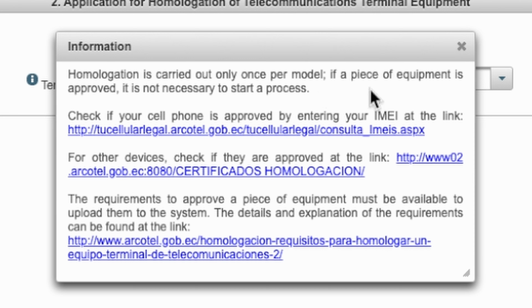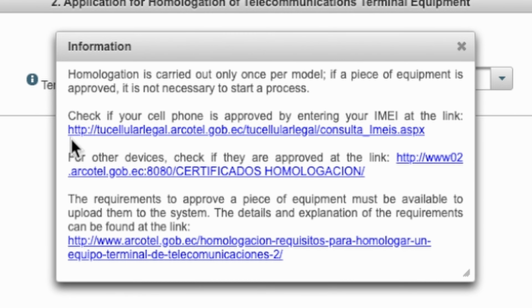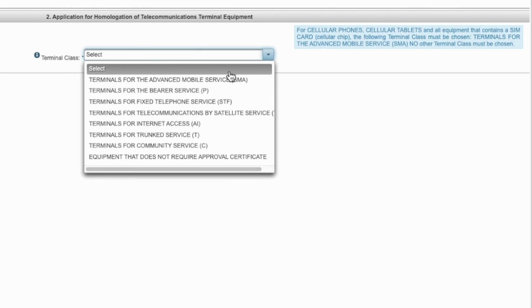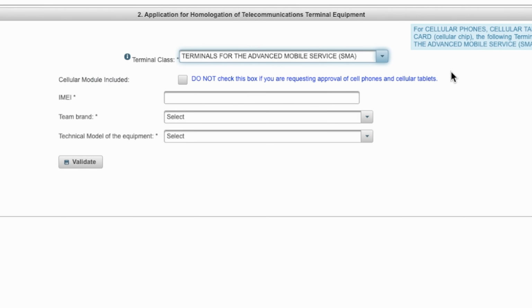So for the most part, I think I'm pretty tech savvy and able to follow instructions, but this process is a bit convoluted and complicated. So you're going to see a couple links here. Once you put in your information, this is the second step of the process. You don't have to worry about any of this, because if you're here, then your phone is already not registered. If you're registering a cell phone or tablet, you have to select this option. There's no other choice. Here you'll have to enter the IMEI number and the make and model of the phone.